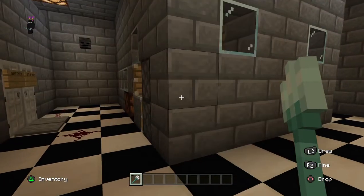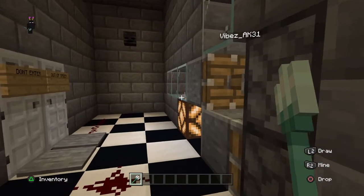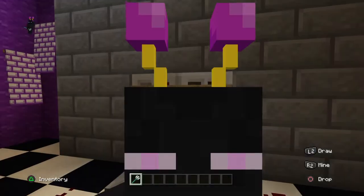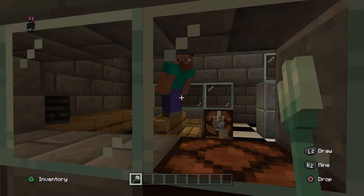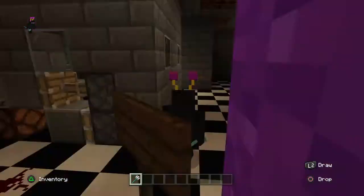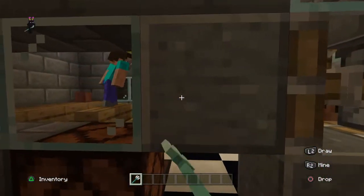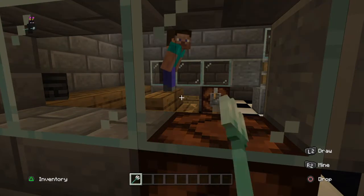Okay, put down the camera. I don't wanna waste battery. Let's see. Is there anything out there? No, I don't see anything. Let's check Foxy's co- Oh! Nope. Turned off. Still have a good amount of batteries.